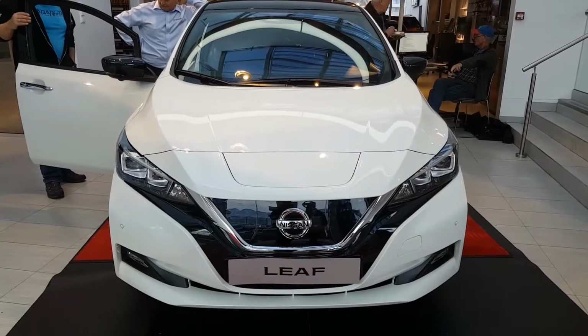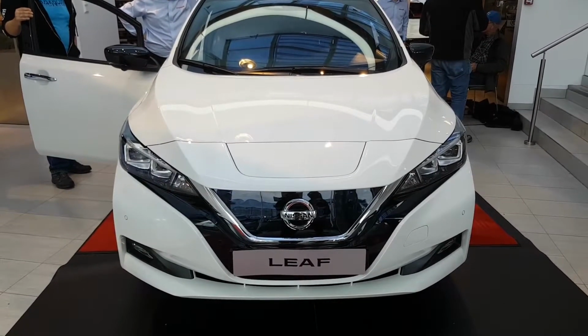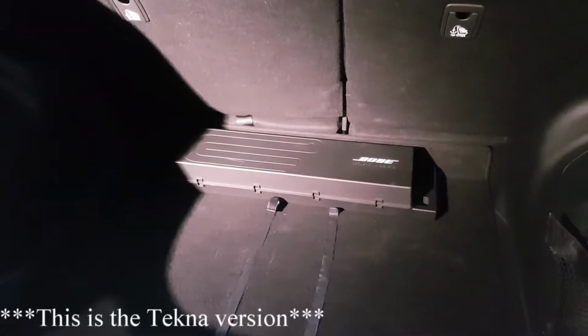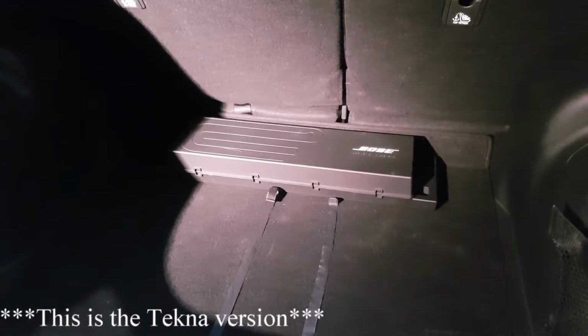So here it is, from the front, the new Nissan Leaf 2018. And I must say, it's quite a bit nicer than the old one. So here is the back. Quite spacious, I must say. There's a lot more room here than in the 2016-17 Leaf. But still, they have the Bose thing for the subwoofer on the floor like that, and it's just plain stupid. I just don't understand why they haven't found a better solution for that. They could have integrated that subwoofer better. But hey, that's how it is.